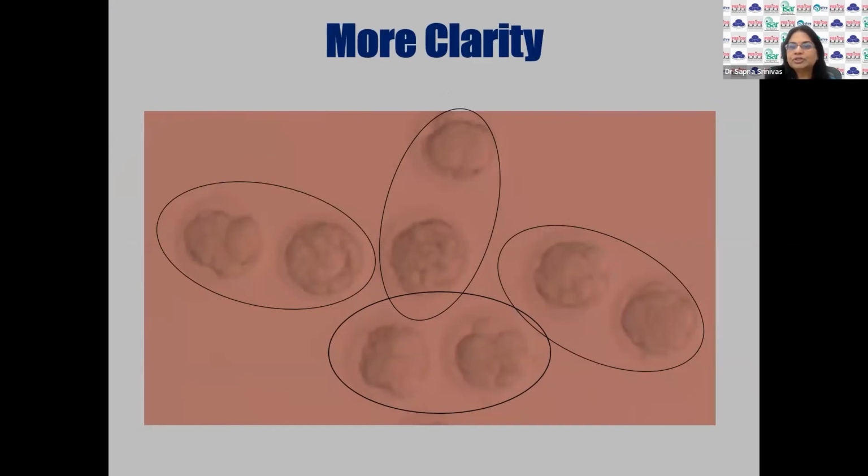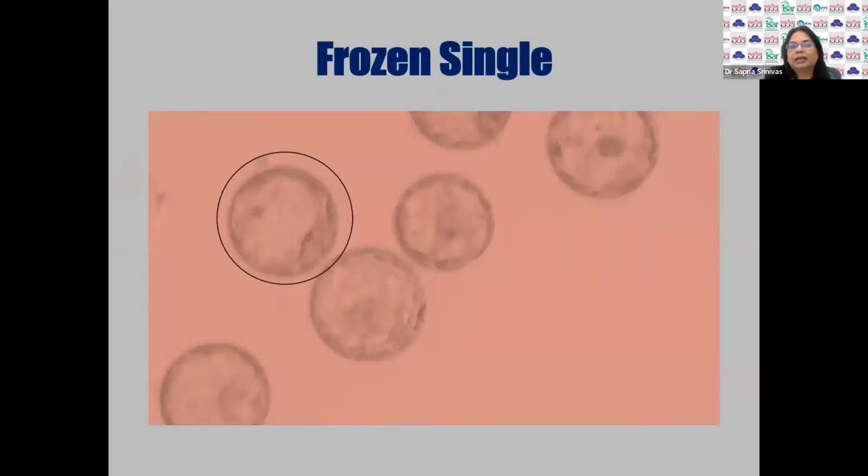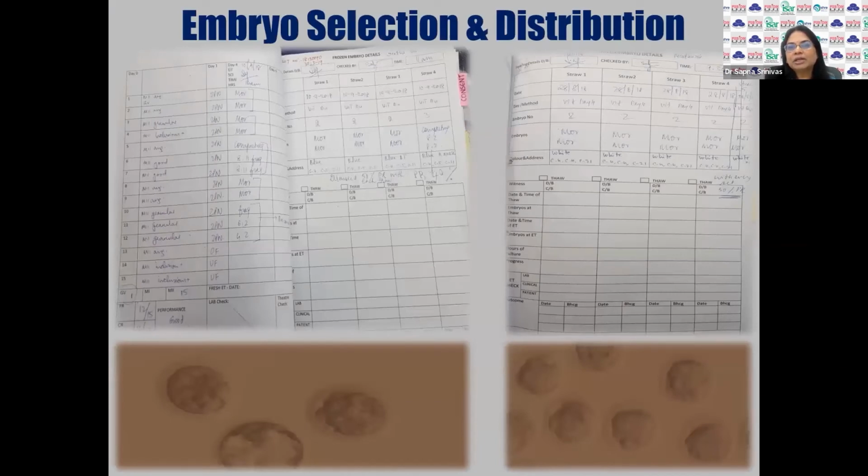I freeze only 2 per straw. If I have slow embryos, maybe then 3. But this is how we freeze 2 embryos in each straw. And blastocysts are frozen singly. And this is how we distribute our embryos.